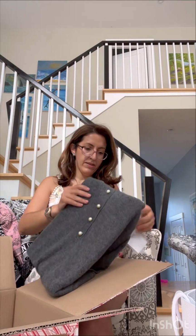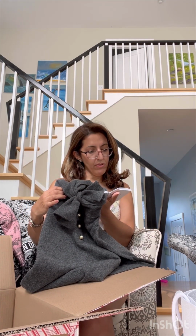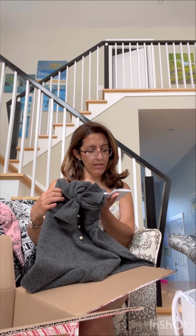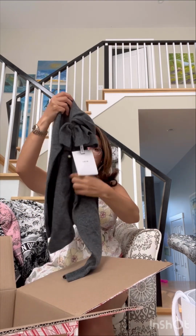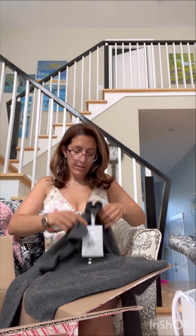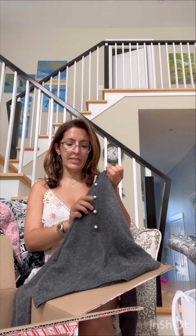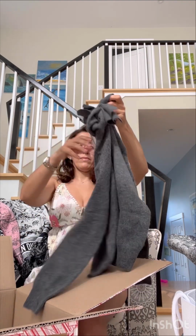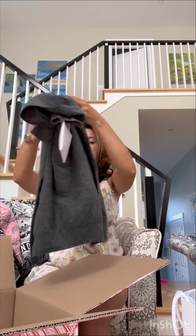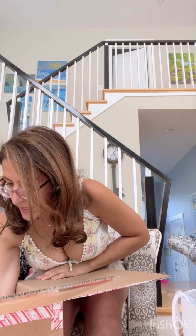So this is cashmere, I'm 100% positive. A gray pullover or sweater, 2,600 Canadian. It's super light. And then it does have a bow here, and the buttons do have the CD abbreviations here. They will kind of open up too. I have to put it on and see how it is. That's that. I have one more piece.